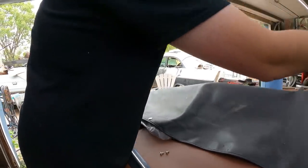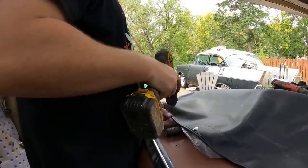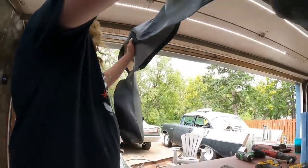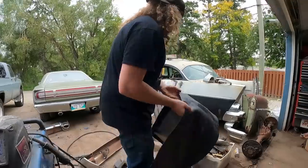If you have a little punch, you can use that. I'm using an 1/8-inch drill bit. Drill the hole, there you go. Drill the hole, not your finger. Yep, try not to. So I've got this side drilled. Let's do a couple here. So then you come over.